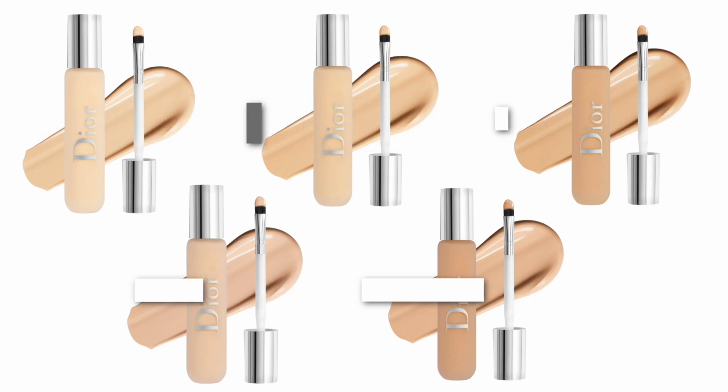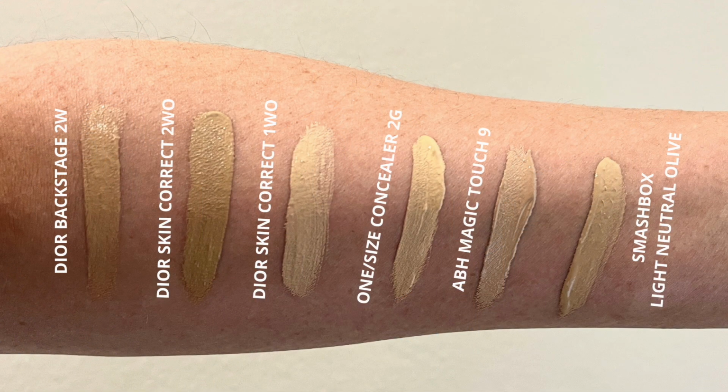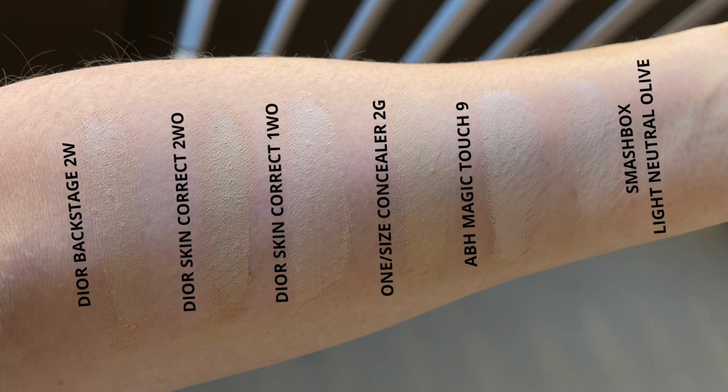Let's take a look at the inside shot, and that's right away when they were wet. Those are all of my favorite concealers right there. That's the Dior Backstage 2W, Dior Skin Correct 2WO, Dior Skin Correct 1W, One Size Concealer in 2G, which is my perfect match, ABH 9, and then that's the Smashbox Light Neutral Olive, which is one of my favorite concealer shades ever made. I just love that Smashbox picks up those perfect olive undertones, which Dior typically does, but it didn't offer any of the olive undertones in this new one.